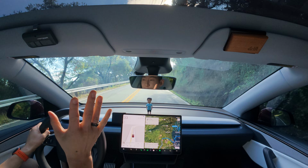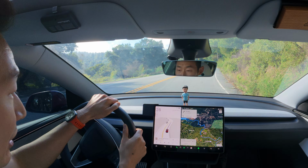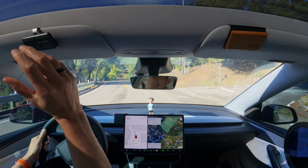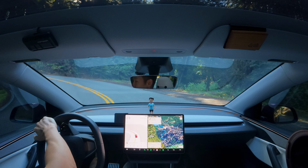And the brakes are very good on the premium Model Ys. You have really good regen still. So even though I'm going 30, I let go and it slows down very quickly. 20, look at that. Visibility is great. I mean, I have so much visibility in the entire car. No real blind spots. Look at brake here to the apex.